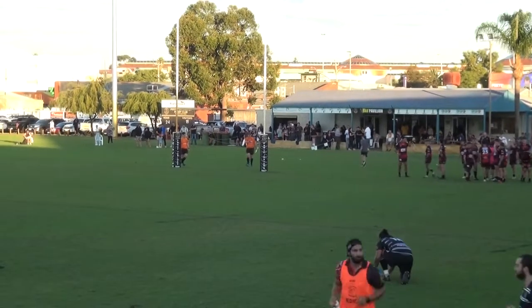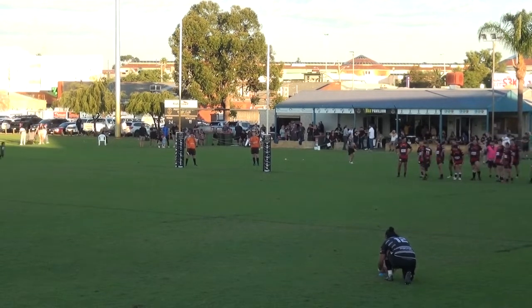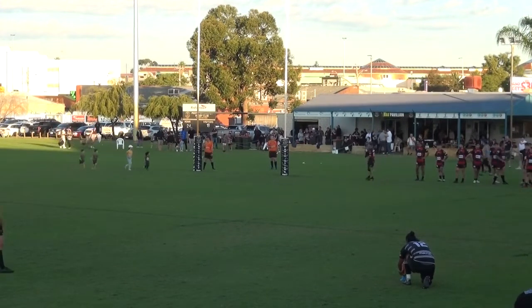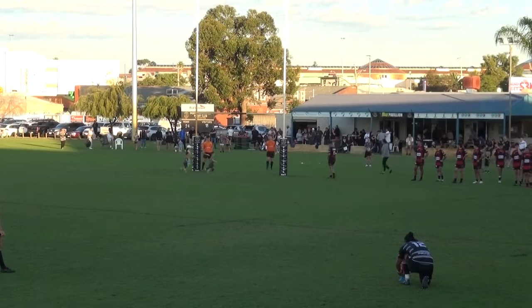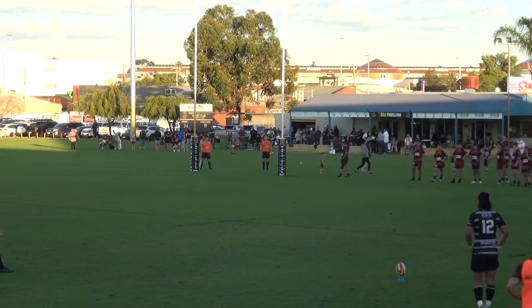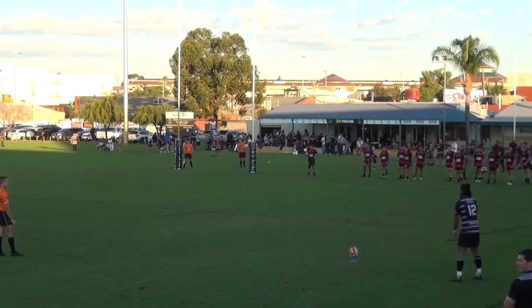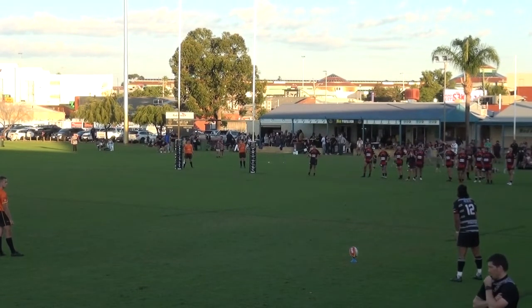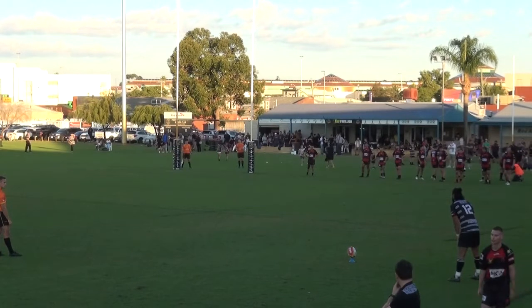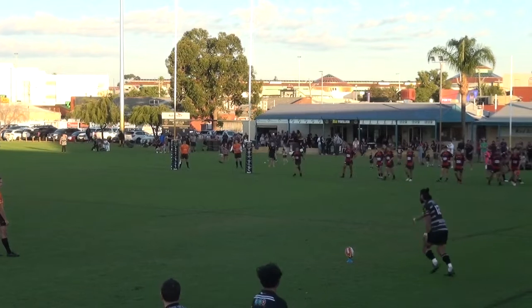Sayalala, so much pressure on this conversion. That 1 point lead extended to 6 and could be further extended to 8. His kicking has been outstanding throughout this game. But this, certainly the most important kick for Chris Sayalala so far. He has the distance. And does he have the accuracy?